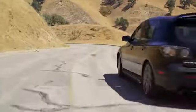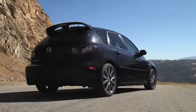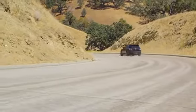For 2003, the Mazda 3 name finally appeared, and the new Mazda 3 was really a huge departure from the Protege and 323 before it. It was a much bigger, more mature, more well-rounded car. Mazda 3 still had the nimble handling that the Protege was known for, but backed it up now with enough power to really support that handling.